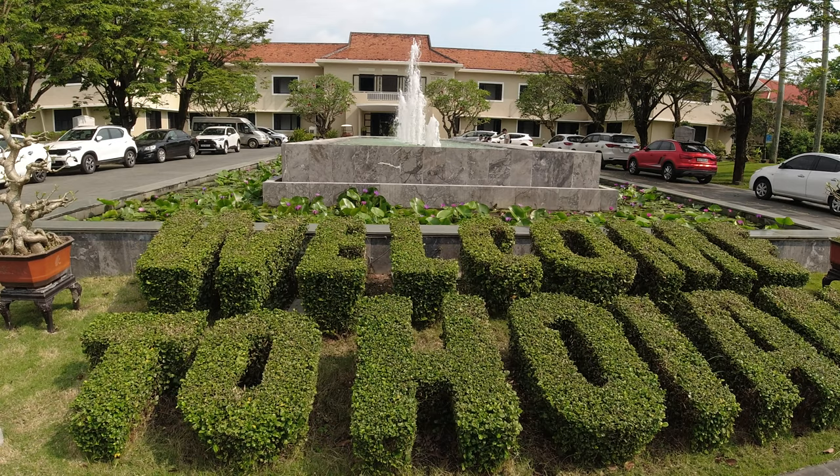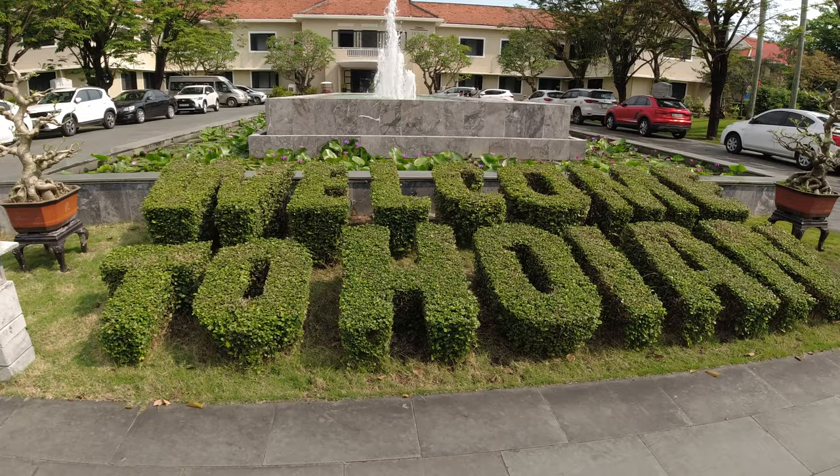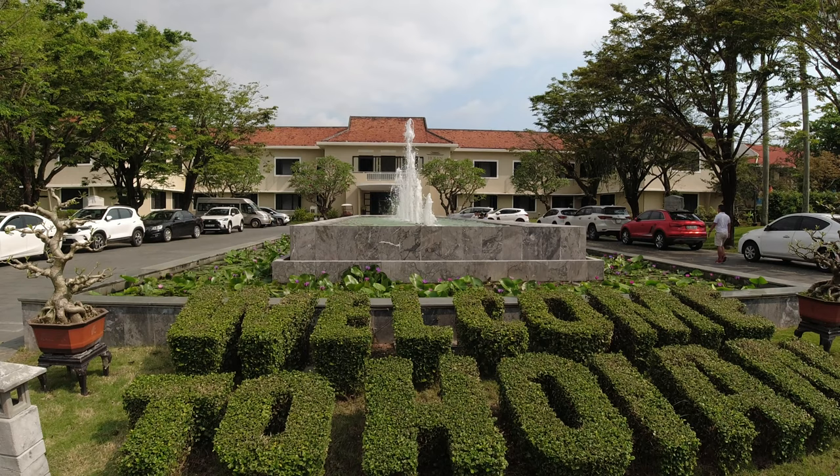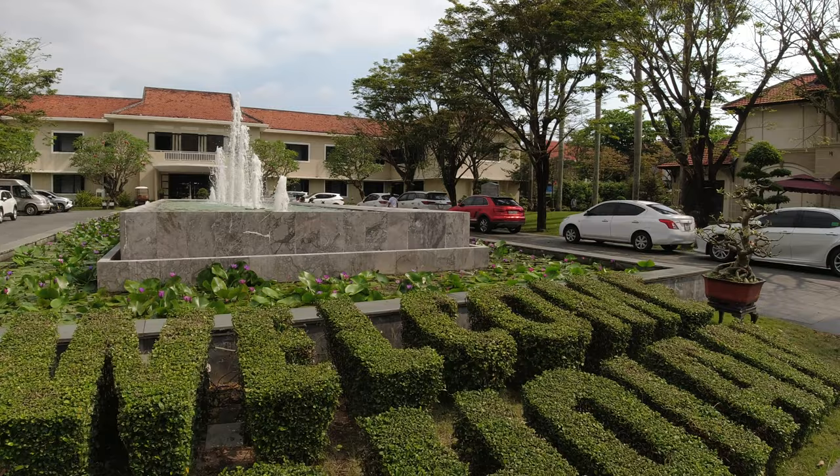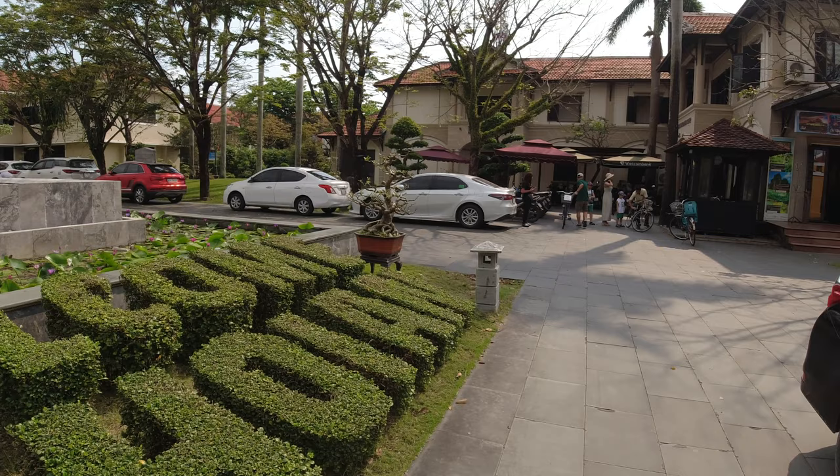They give a welcome to you by saying welcome to Hoi An, and there is a lovely fountain. The sky is clear. Sun is bright and it's a lovely weather right now. Today is Sunday, so there are more guests than we saw yesterday.